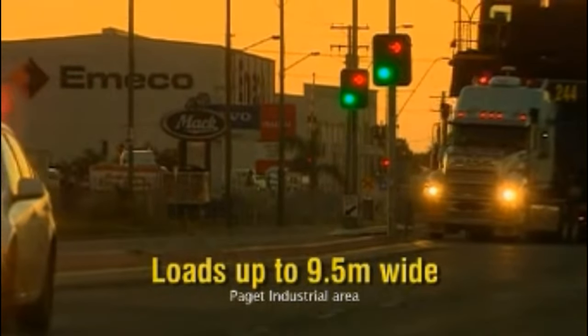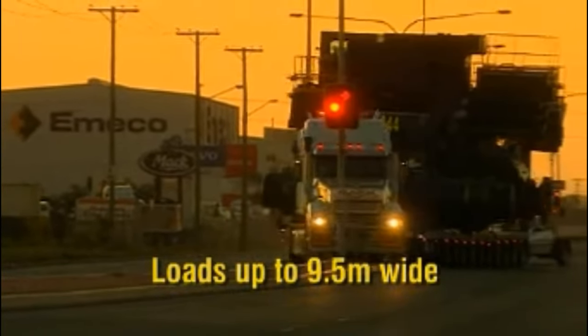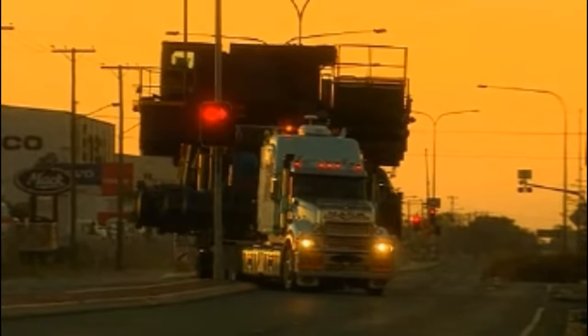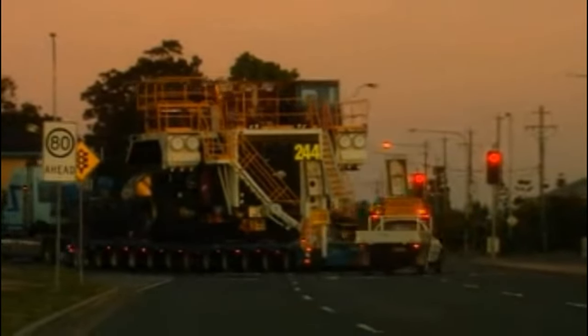The loads can be up to 9.5 metres wide, taking up the majority of the road, or may need to travel in the middle of the road due to height restrictions. It's your responsibility to keep clear of a wide load, so care must be taken when approaching from the front or rear of a wide load vehicle or escort vehicle.